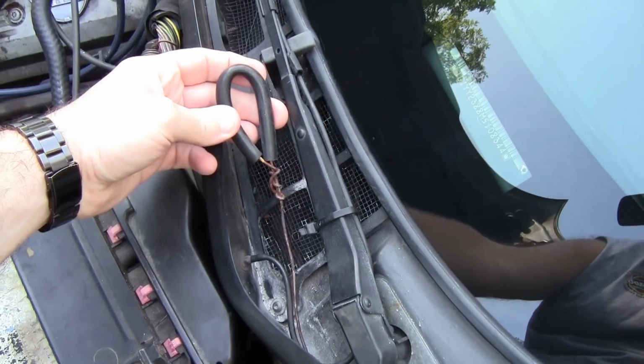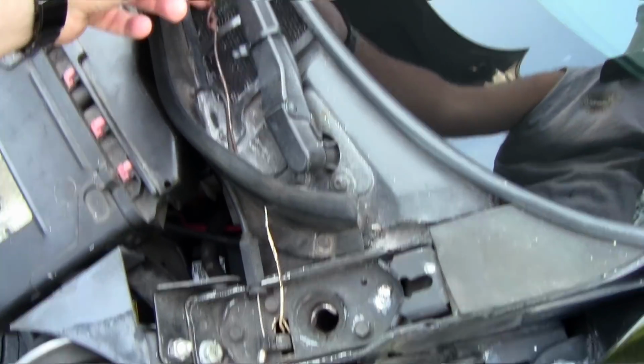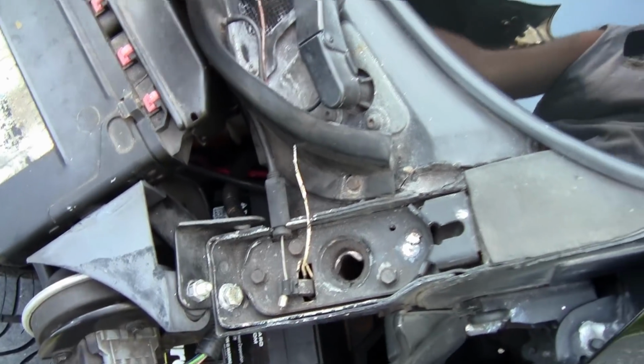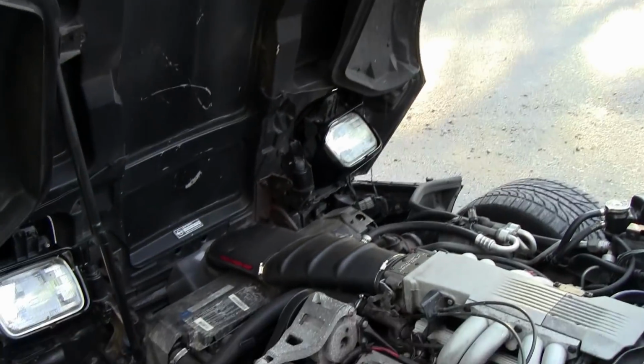It's like a coat hanger with a rubber piece of pipe around it, I guess, to protect your hands, but you can see it's attached right here. I've never used it since I've had the car, so I guess I found a way to get around it. Whenever you shut the hood, this side might actually latch.